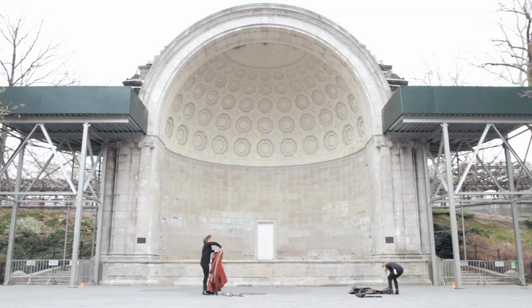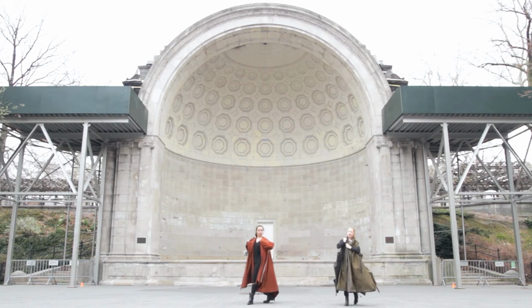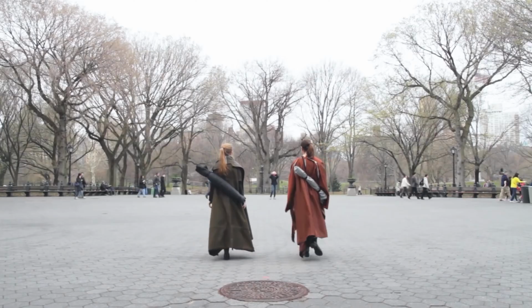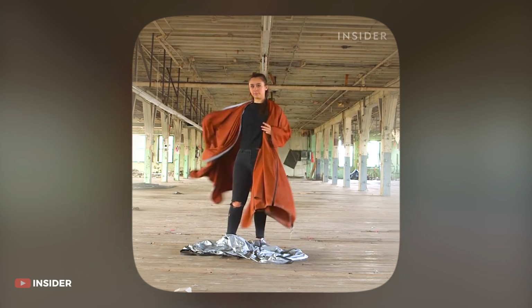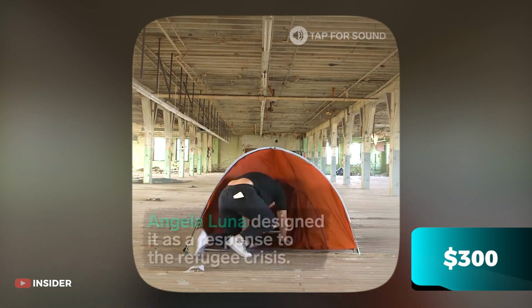And when worn as a lightweight trench jacket, it has waterproof zippers, mesh pockets, and ventilation in the back. It can even be machine washed. Currently, the trench is available for purchase online at just over $300.